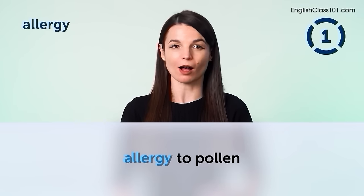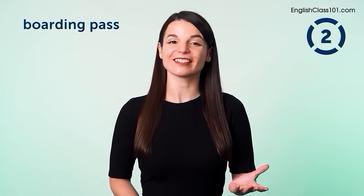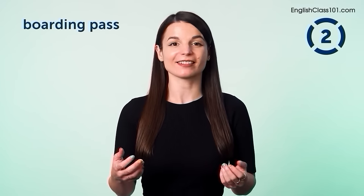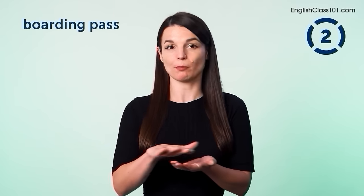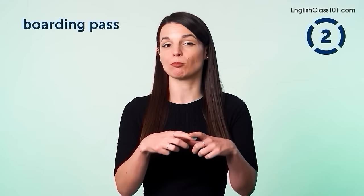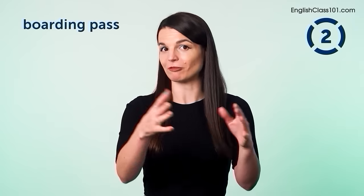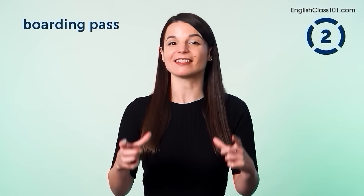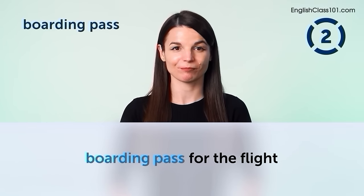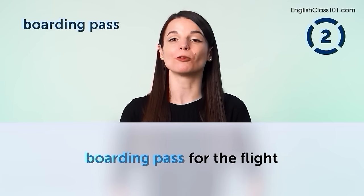Next is boarding pass. Boarding pass. Okay, a boarding pass is a piece of paper or a digital pass that you can show to airline staff when you need to get on a plane. So a boarding pass includes your flight number, your seat number, probably the gate that your flight will take off from. So a boarding pass is necessary to get on a plane. For example, boarding pass for the flight.